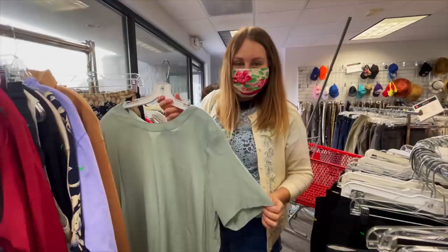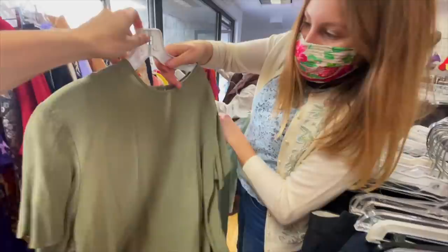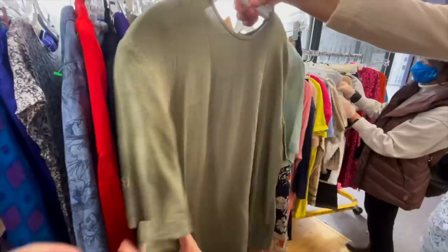I found this one too. Oh, beautiful. I like that one better because it doesn't have the shoulder pads. No shoulder pads. Oh, that's beautiful. That's really pretty. Oh my gosh, look at what I just found.